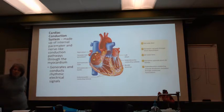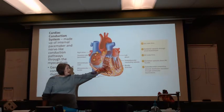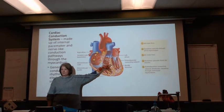Now, how is it that the heart fills with blood? What's the pathway or what's the flow for blood into the heart? It comes into my atria, and then it's got to go to my ventricles. Note, from atria to ventricle, I have my AV valves, my atrioventricular valves. I have my tricuspid on the right and bicuspid on the left.